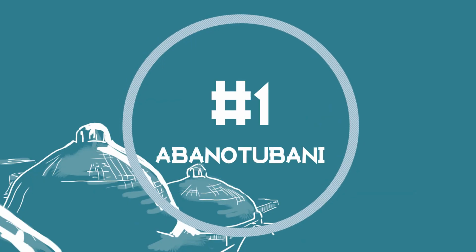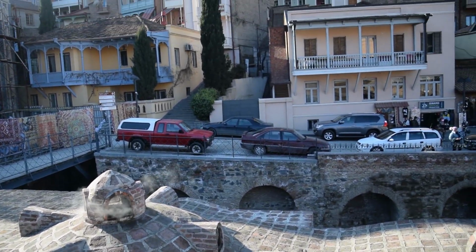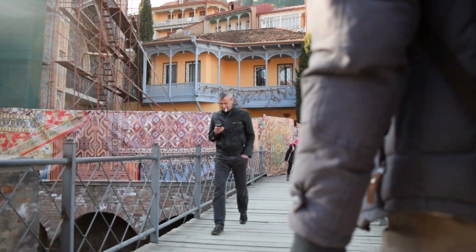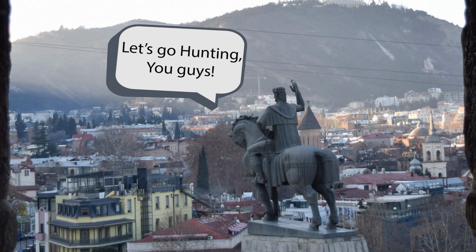Today I'd like to count down the top 10 things you need to see in the Old Town. Number 1 on our list is Abanotubani, which is also known as the Bath District. This place is popular both with locals and tourists because this is where Tbilisi began to exist. This is according to the legend, but still most of the people believe it to be so.